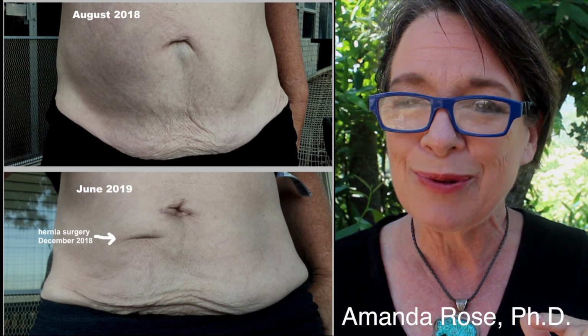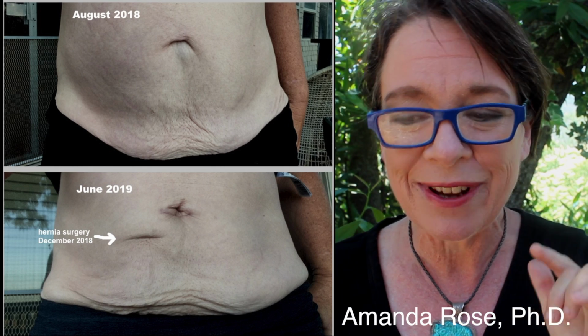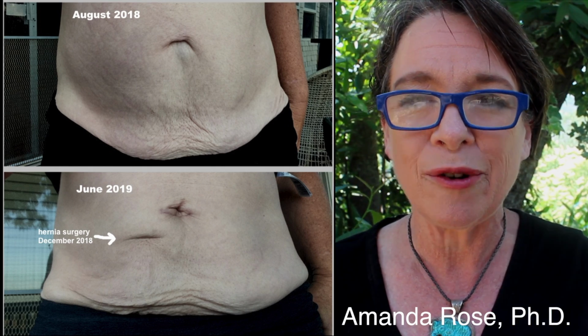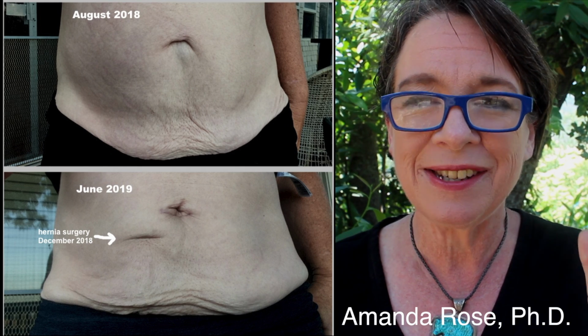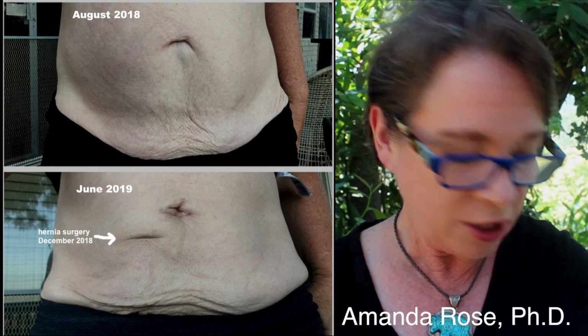But look at last week. You can see a little bit of improvement. Had I taken more photos, unfortunately, back in August, we'd probably be able to see some other maybe small differences. But this is the best comparison that I have. Just because there's all kinds of scams about pictures and stuff.